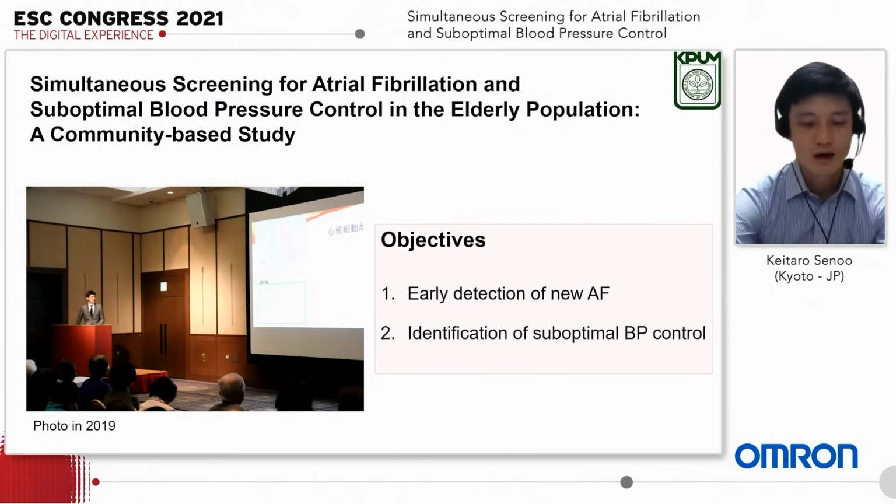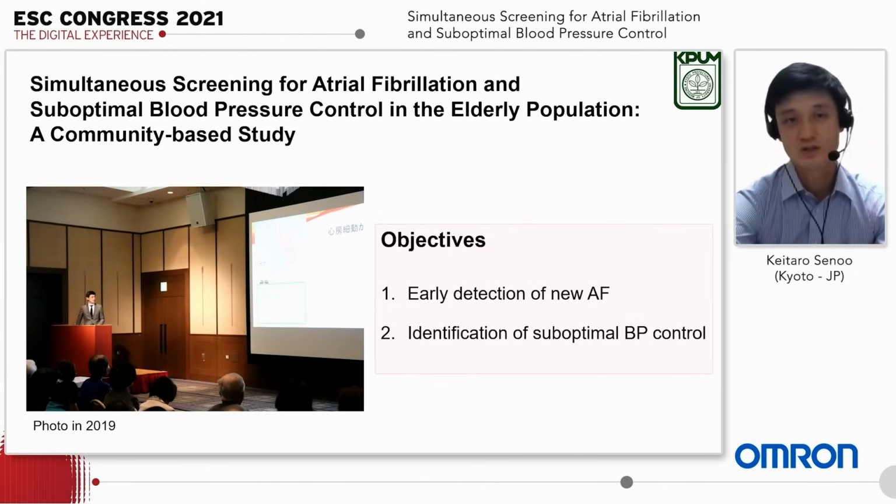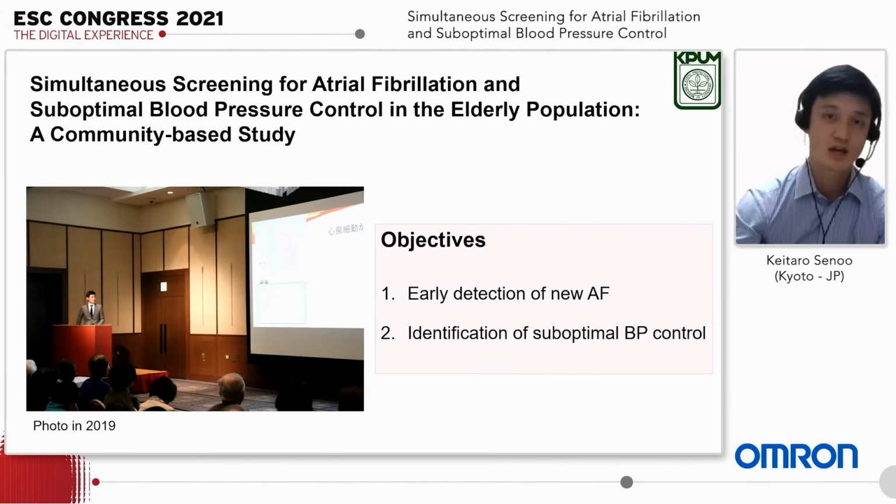Next, I'd like to talk about the results of the simultaneous screening study for atrial fibrillation and suboptimal blood pressure control in the elderly. The Kyoto Prefectural University of Medicine Education Initiative has been holding an atrial fibrillation awareness symposium since 2019, and more than 1,600 elderly people aged more than 65 years old participated. Objectives were early detection of new atrial fibrillation and identification of suboptimal blood pressure meeting the definition for hypertension by the two guidelines, the Japanese Circulation Society and the AHA and ACC guidelines.